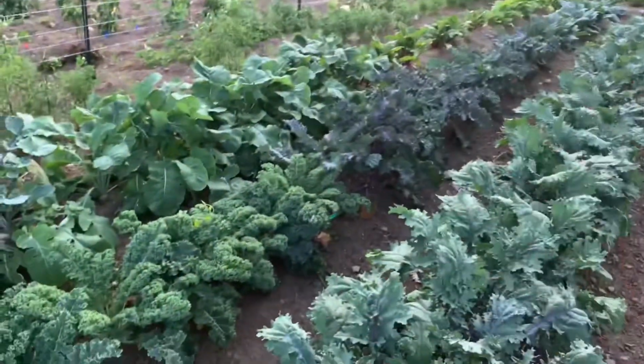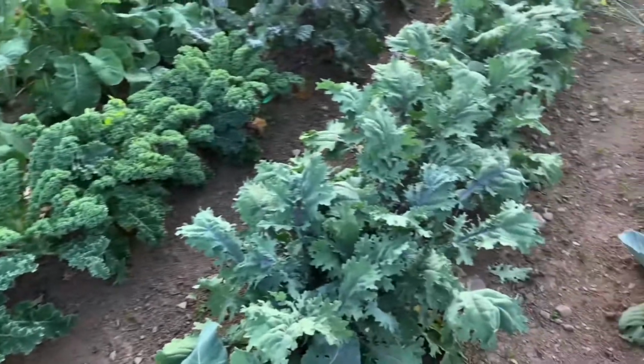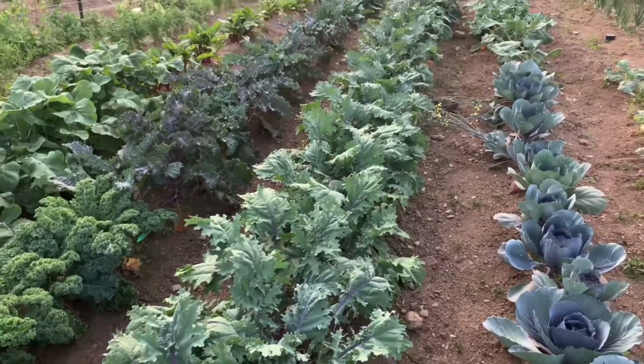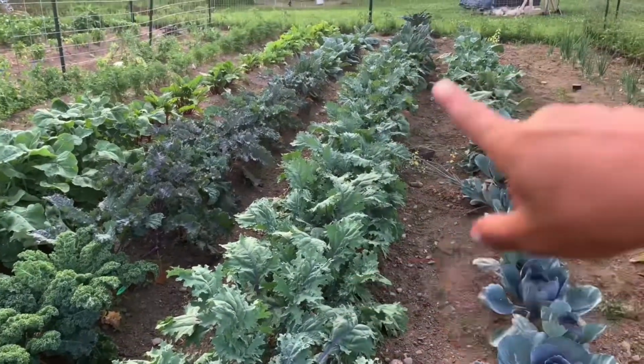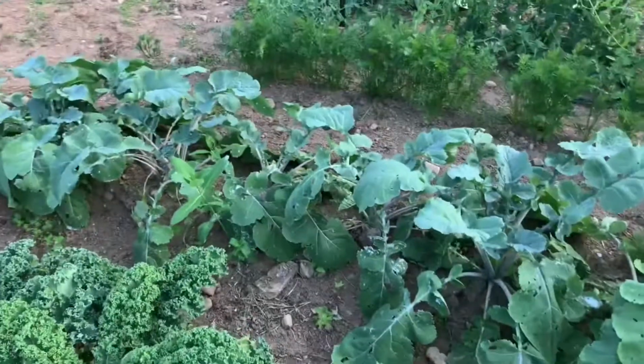Kale. More kale. If kale doesn't start selling soon at the market, I'm probably going to pull out a good amount of these plants because I'll replant it for the fall anyways. I'll pull out like half of them and plant other things so that I can actually sell stuff, but they're not selling at the market yet.